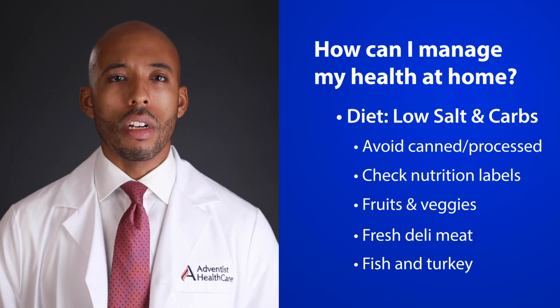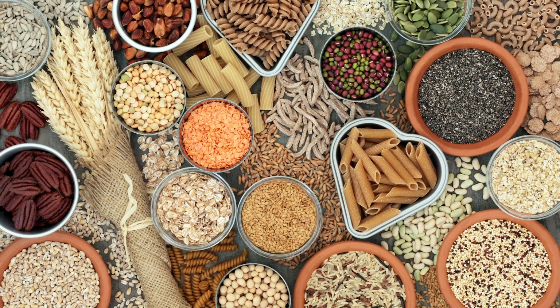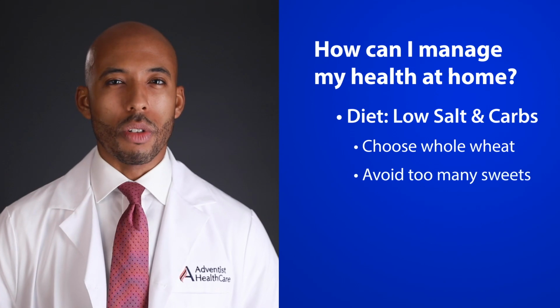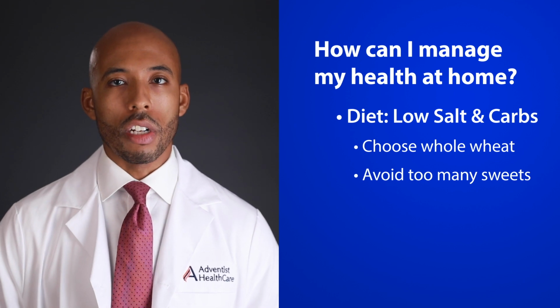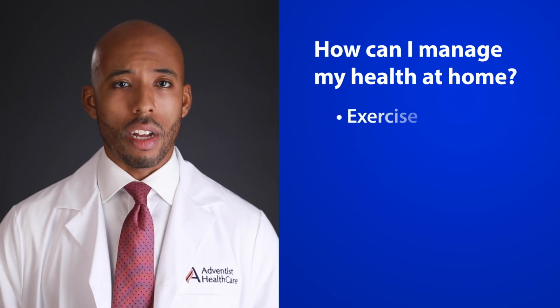Also, you can avoid carbohydrates, so choosing your whole wheat versus the white breads and pastas is a really good choice. Also, obviously avoiding too many sweets like cookies, muffins, and donuts. I never tell patients that they can never do it, but just making sure you're monitoring closely how often you're doing it. And then the next component would be exercise.